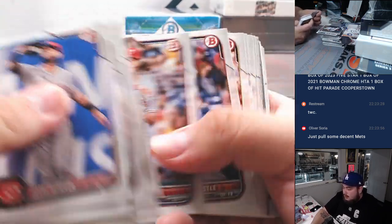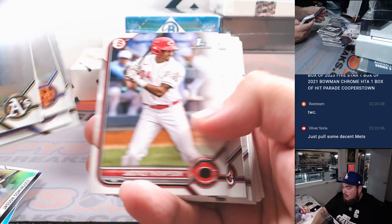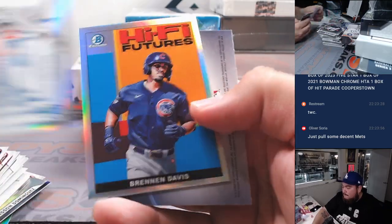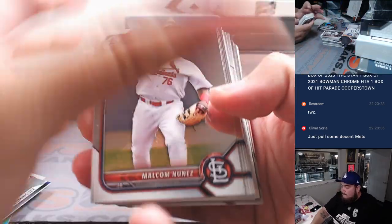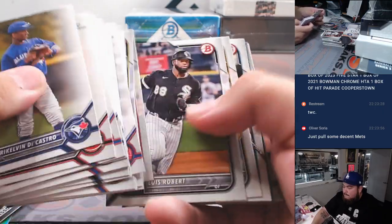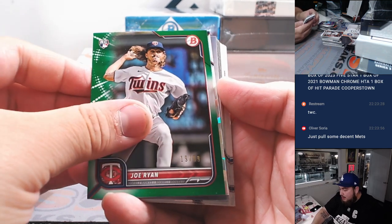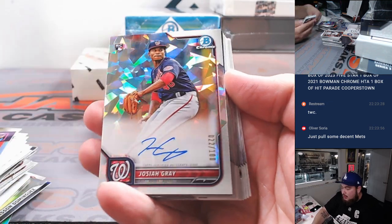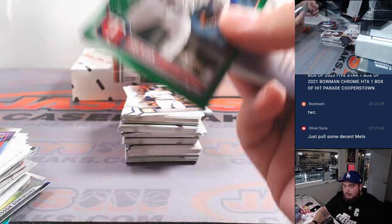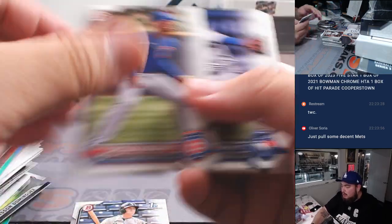Hiding in here. We got a green coming up. Actually, sorry, no, Atomic. Joe Ryan's the green paper. Josiah Gray, Atomic rookie autograph for the Washington Nationals. Going ahead. There's a Joe Ryan paper for the Twins. Not the craziest hit, but that was also a try to trade. Couldn't trade.